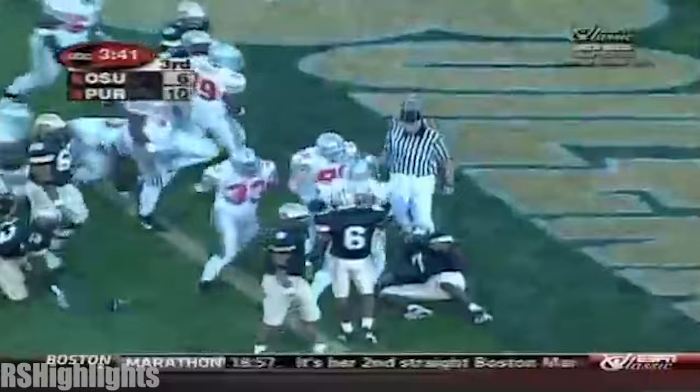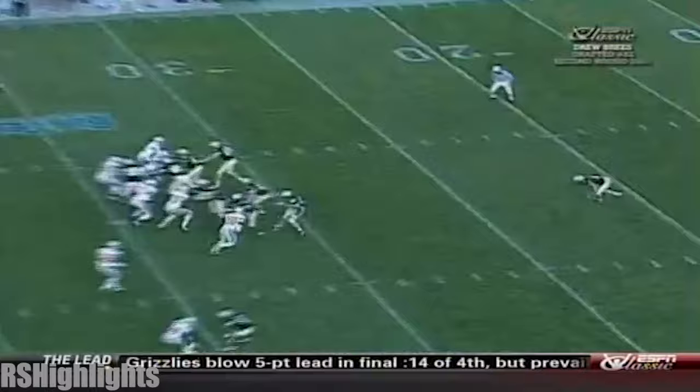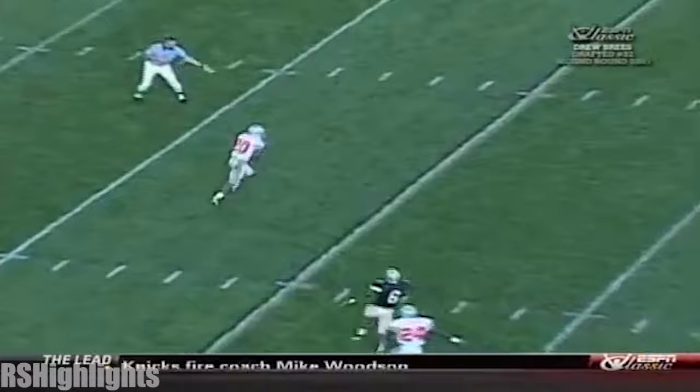Here, Drew Brees is in a battle for survival. Another bad snap, and Kurz gets it off. Here's Clements. Looking for daylight, he's got it. Got a man in front of him. Breaks free. Touchdown, Ohio State.